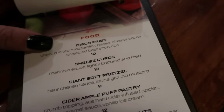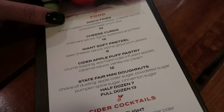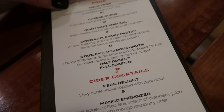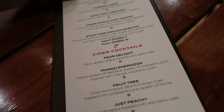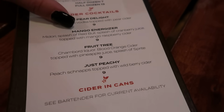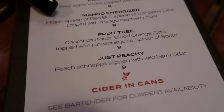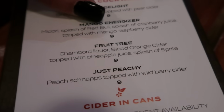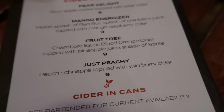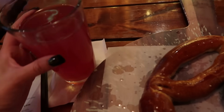But no festival is complete without fantastic food. So they also have mini donuts made to order and a perfect match for your cider. They also have cheese curds and giant soft pretzels. Cider cocktails, so let's choose one, like the mango energizer. It's Midori, a splash of Red Bull, splash of cranberry juice, and topped with mango raspberry cider. Gosh, this all sounds good.